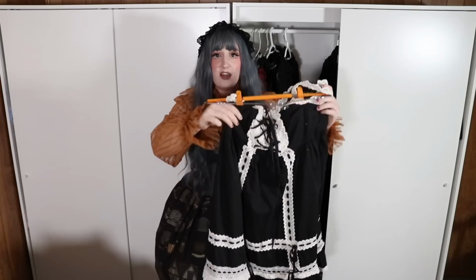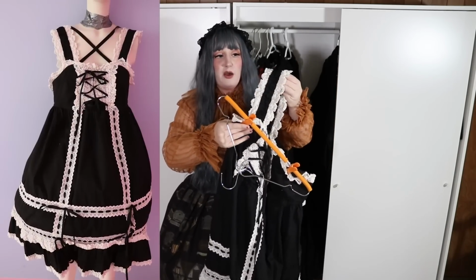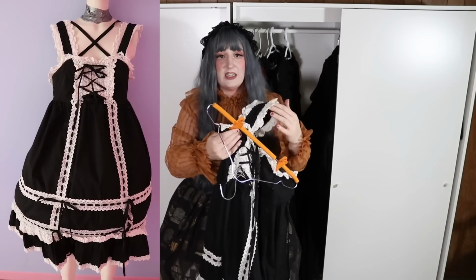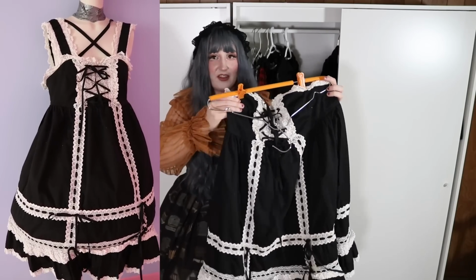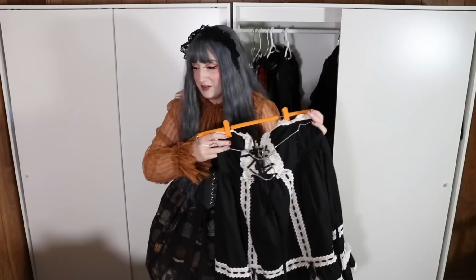So I hang this Baby the Starshine Bright dress like this because the straps eventually wear out. They're already losing their elasticity. This is a great staple for old school Lolita. I absolutely love this dress. I don't wear it enough, but it's so versatile, so fun.